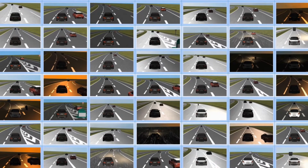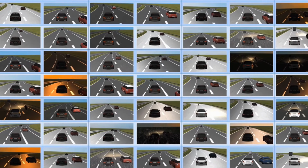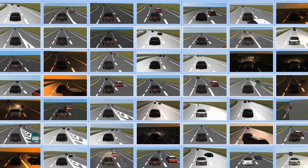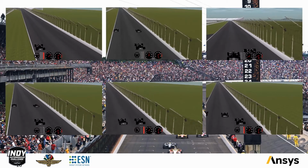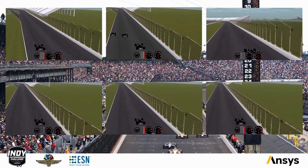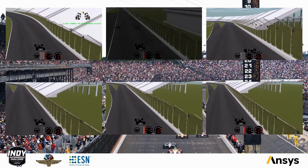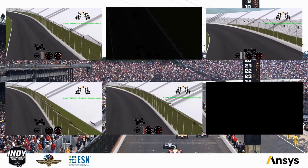ANSYS VR Experience Driving Simulator is used to run thousands of simulations to test all possible situations that an autonomous vehicle could encounter in everyday driving. In the Indy Autonomous Challenge, it is crucial for the race teams to test their virtual driver software over thousands of different situations that could happen on the racetrack so that they can program the virtual drivers to navigate safely through all the different situations and perform the best maneuvers to win the race.